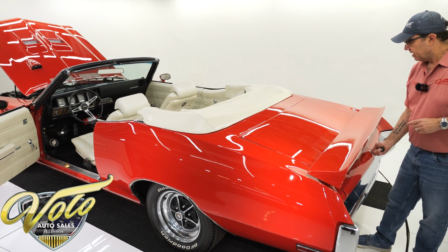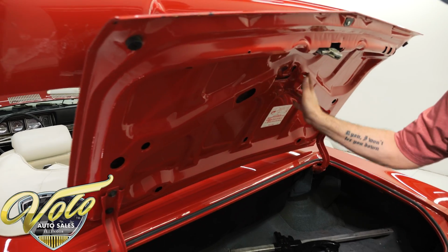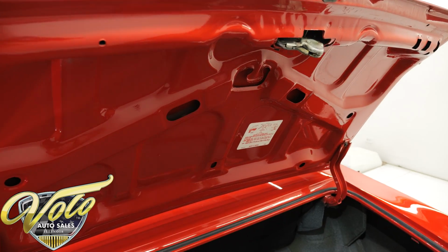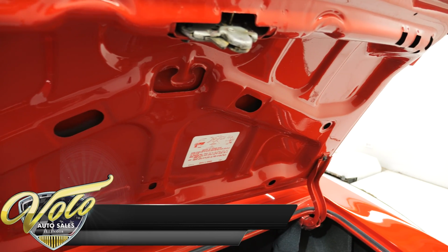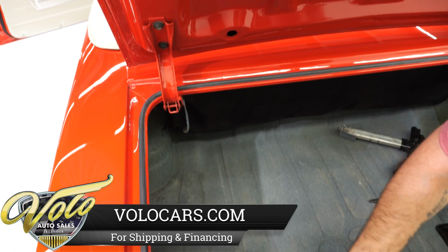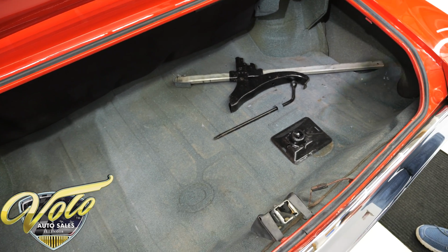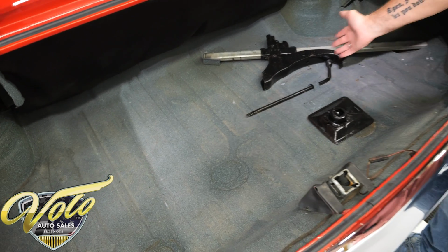Now inside this trunk, beautiful paint. Yeah, whoever painted this entire car did a great job. The latch, the sticker, everything looks really nice. The bolts. And then the jamb is just as clean. The weather strip is replaced. Really nice clean metal on this car. Inside this trunk is spotless.